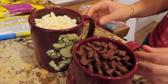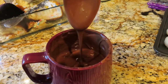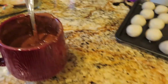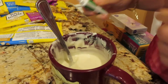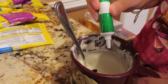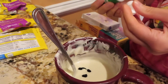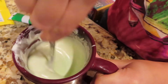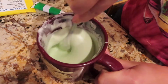Time to melt some chocolate. Ready? Look at this. Nice and runny. Ooh. Nice. So we're gonna make it green because of the theme. I don't know, put like three drops just to start off. Ew, why is it so thick? What the heck? Oh, okay. I was like, what happened? That's nice. Maybe two more drops.